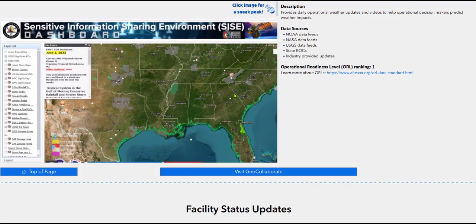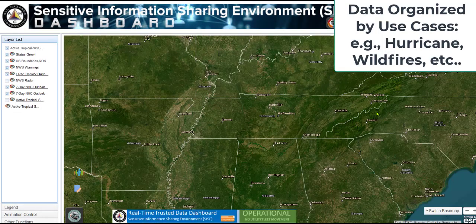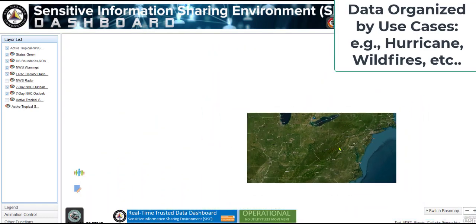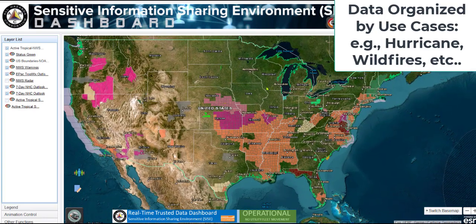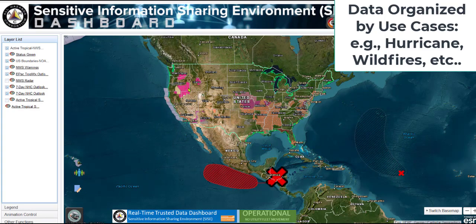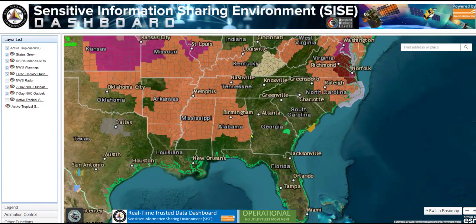It's really been designed for the private sector. And this merges different layers of data based on use case. So you don't have to be a weather person. You can just come here. We'll have a dashboard just for hurricanes, and we'll have one just for wildfires and just for flood. But this merges all the relevant data to tell us where the storm tracks are, what's the predicted weather. It allows us to turn layers on and off.